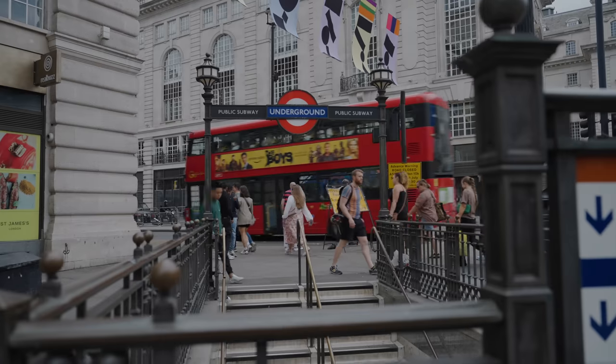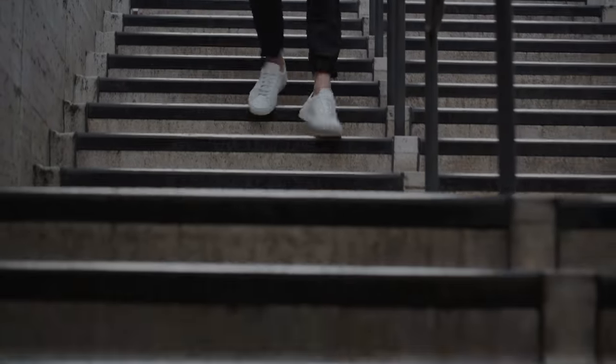Next up, we got to the London Underground and headed to Trafalgar Square to capture the city and landmarks on the OPPO Find X5 Pro.